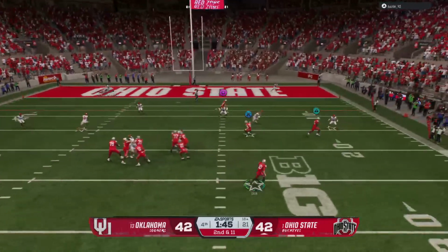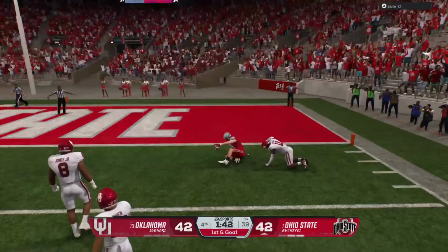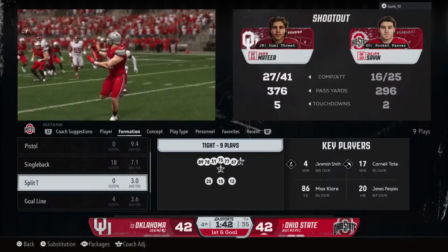Takes off on a bootleg. Looking to scramble. Makes the grab with plenty of room to run. Brought down at the 3 after the completion. The offense really threatening now.